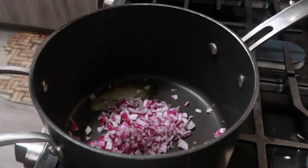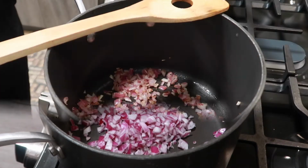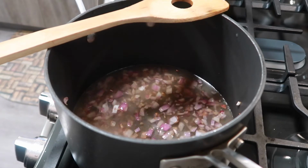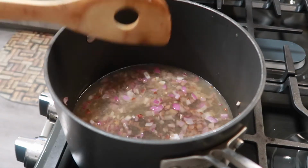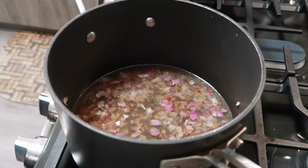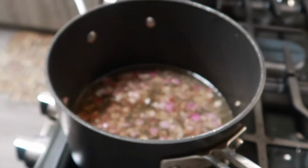Just heated up a little bit of vegan butter, and I'm going to saute my red onions. After several minutes, my onions are nice and caramelized, and I'm just adding some water to the pot just so I can lift up all those little brown bits from the bottom, and that's where a lot of the flavor is. Now we're going to go in with a bunch of spices and condiments.